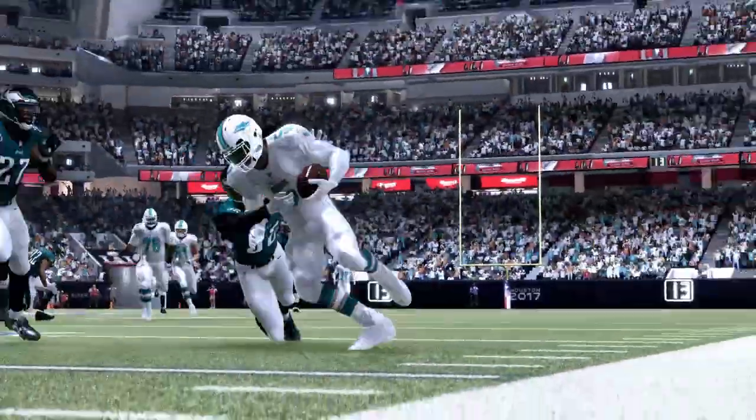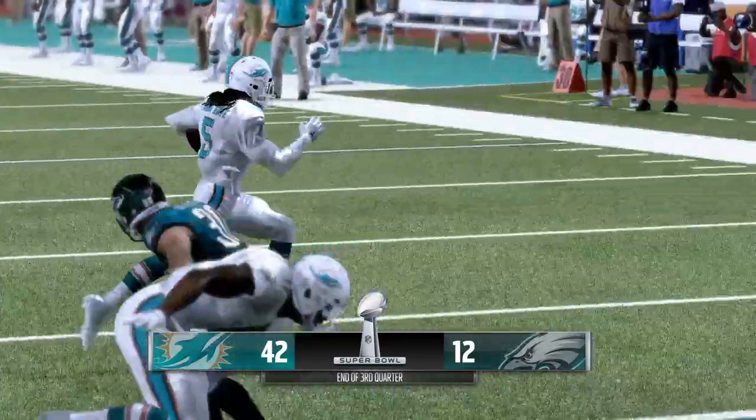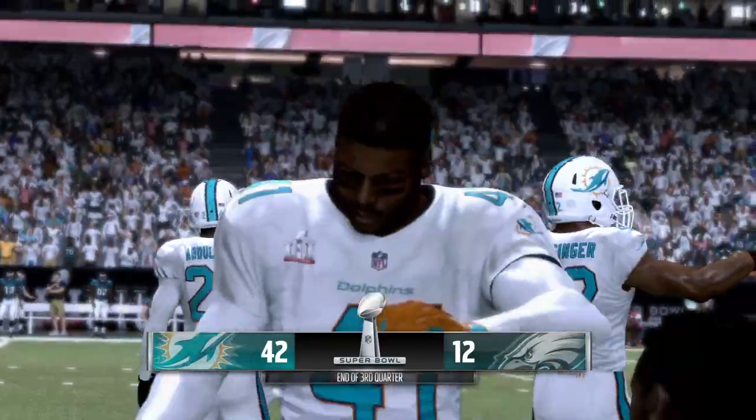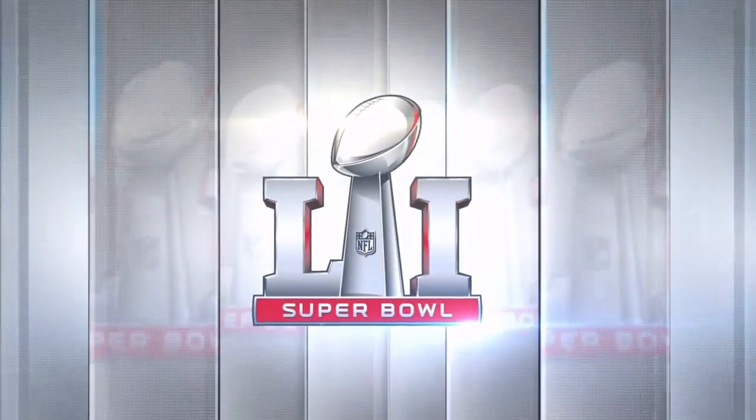One quarter remains in Super Bowl 51. We'll return with more after this. You're watching the NFL on EA Sports.